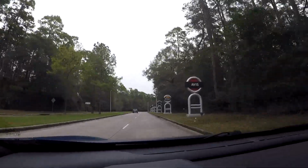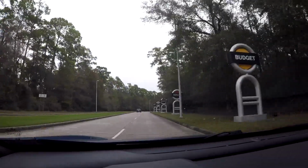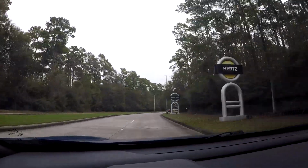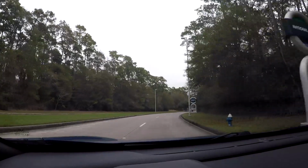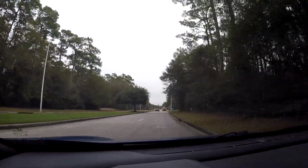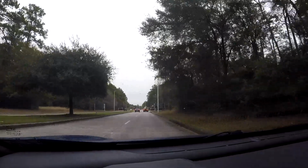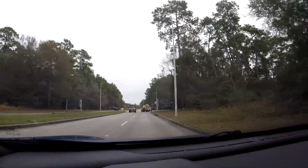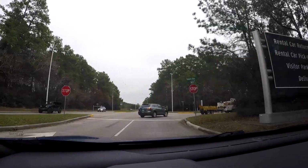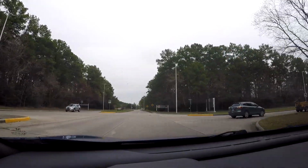You get all the major agencies like Avis, Budget, Dollar, Sixt, Enterprise, Hertz, National/Alamo, and Thrifty. So you've got all the major rental car companies which operate out of the airport. And you're going to have to make a right turn here because you're not really allowed to continue past this point.